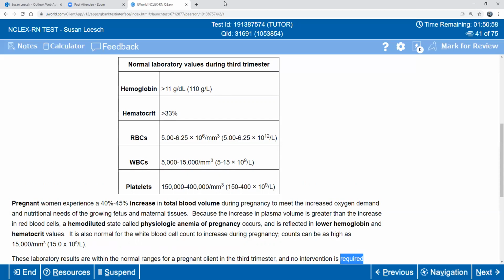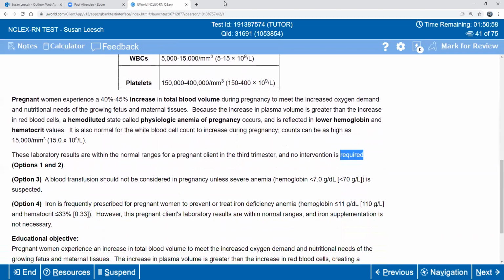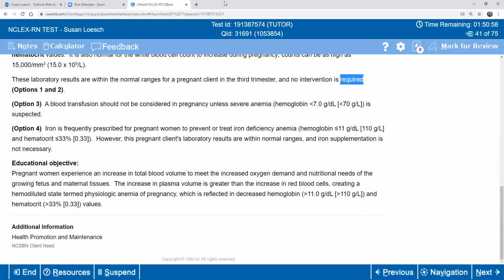So it's normal for them to have these because they're in a hemodiluted state called physiologic anemia of pregnancy, which results in a lower hemoglobin and hematocrit value. It's also normal for the white blood cell count to increase during pregnancy. So again, this is what you have to know, what's normal versus not normal. They have a total blood volume increase to meet the increased oxygen demand and nutritional needs of that growing fetus and maternal tissue. The increase in plasma volume is greater than the increase in red blood cells, creating this hemodiluted state, termed physiologic anemia of pregnancy, which is reflected with the decreased hemoglobin and hematocrit. Good stuff there.